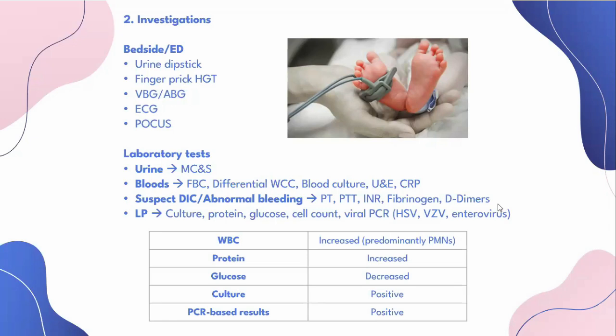So moving on to lab tests, this will be more for the peds doctors, but you might need to be thinking about doing things like a blood culture before giving antibiotics, or doing an LP before giving antibiotics. So we may need to know about this. So urine, doing an MCS; bloods, doing a full blood count, a differential white cell count, a blood culture from a sterile site, a UNE, and a CRP. And then if you suspect DIC, you need to do screening for that.